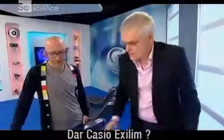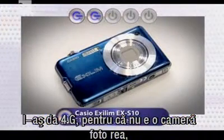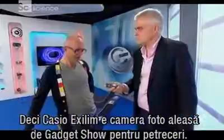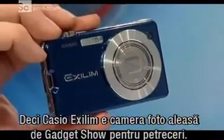What about the Casio Exilim? Well, I'd give that 4 Gs, because it's not a bad camera on any terms, but it's particularly good when it's so small, handy and easy to carry. OK, so the Casio Exilim S10 is the Gadget Show's party camera of choice.